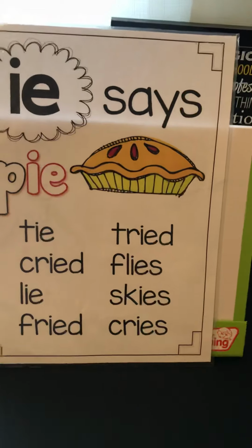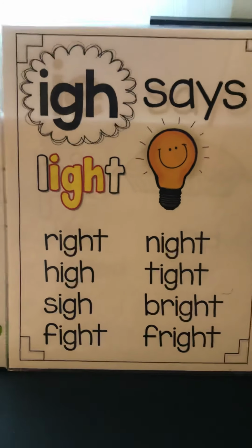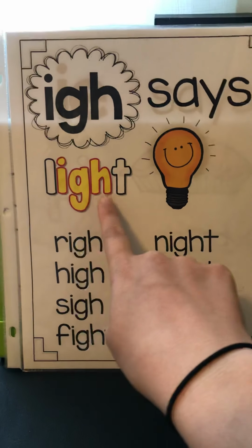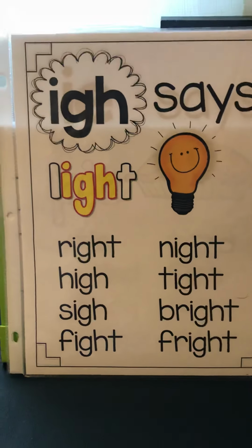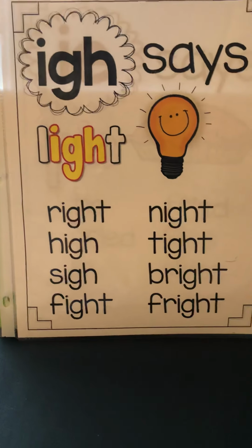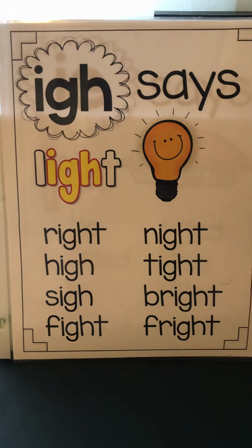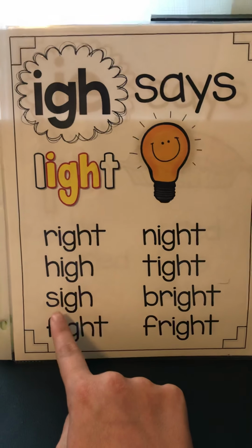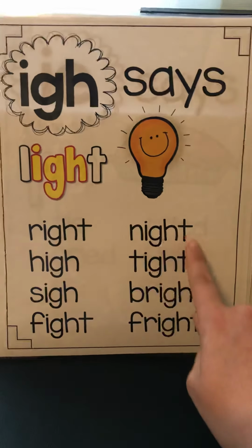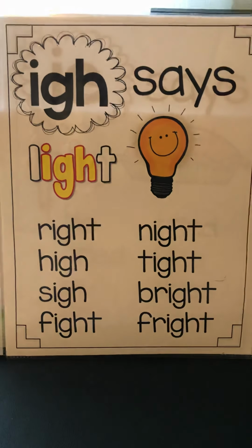Now let's look at IGH. Here's our IGH poster. IGH says I like light. Do you remember who IGH's best friend is? It's T. And if you notice, there are a lot of T best friends on this poster. Sometimes IGH is by itself, like high and sigh. But a lot of times you can see that letter T, best friend. So let's go ahead and read all of the IGH words on our IGH poster.